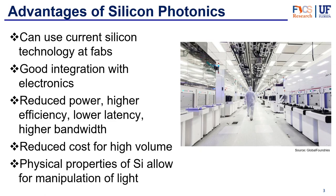Now, photonics in general offer a lot of advantages. They have reduced power, they have higher efficiency, lower latency, and higher bandwidth. Because photonics and waveguides are a better transmitter of information than another material like copper. Also, when comparing it to copper, this offers reduced cost for high volumes. So once we start to mass produce these things, it should bring the cost of chips down a little bit.